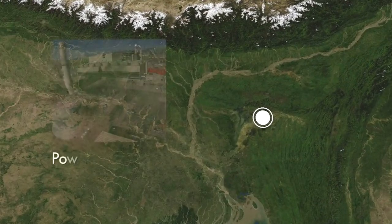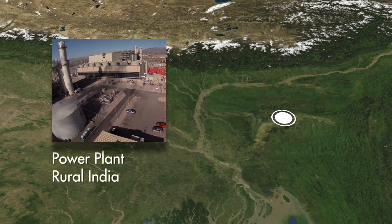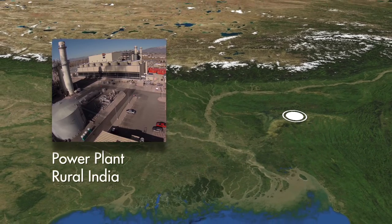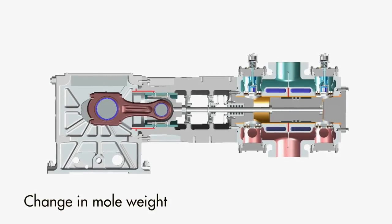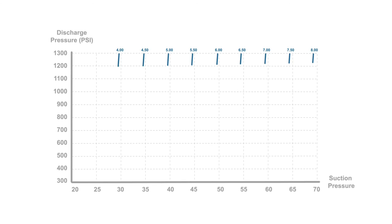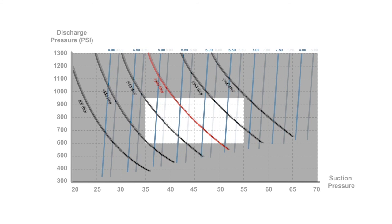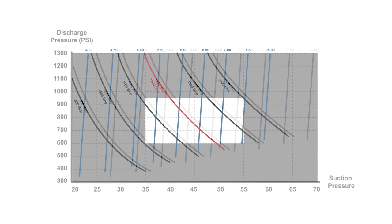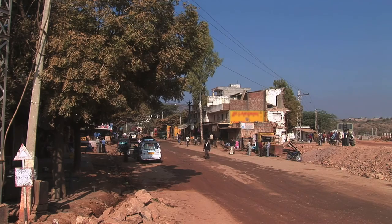In a remote region of India, a natural gas-fueled power plant experienced a change in the mole weight of its gas source. That meant its reciprocating compressors were no longer able to supply the flow rate needed by the gas turbine. And when the turbine could not meet power demand, rolling brownouts occurred for millions of residents. The client needed the technical expertise of world-class engineers in one of the world's most isolated areas.